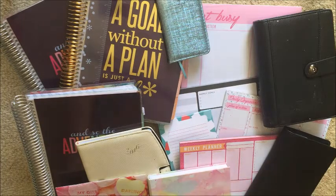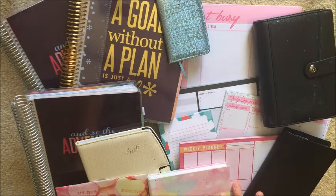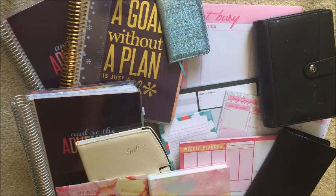Anyway, so today I have here a ton of different planners, diaries and organizers, and I'm going to be showing you each one and saying what's good about it, so you can try and find something that's going to suit your needs and your planning style and all of that kind of stuff. All links will be down below as per usual, and let's just get stuck in.